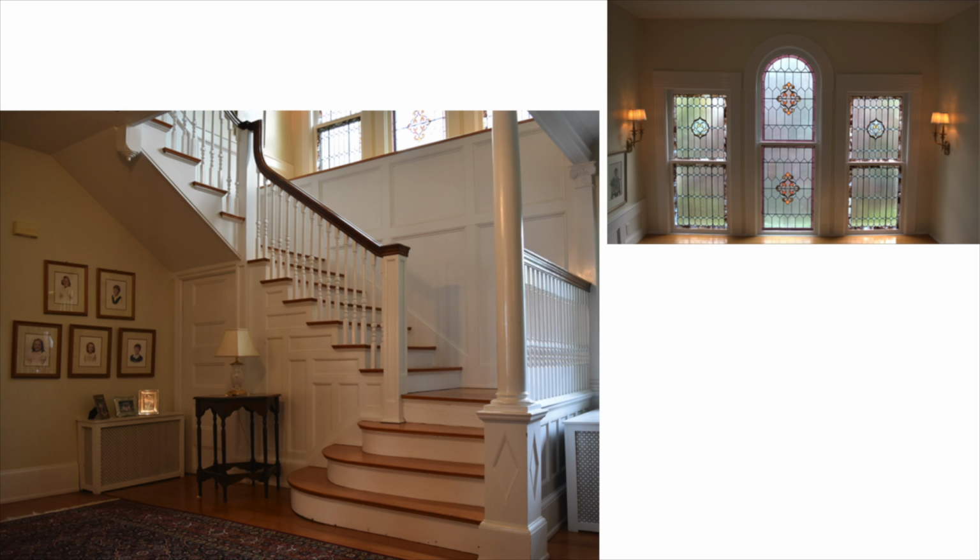And like other Dietrich homes that I've been talking about, you can see the beautiful staircase, this again being a main feature of the house, and the beautiful stained glass windows up on that second floor, letting in a lot of natural light.